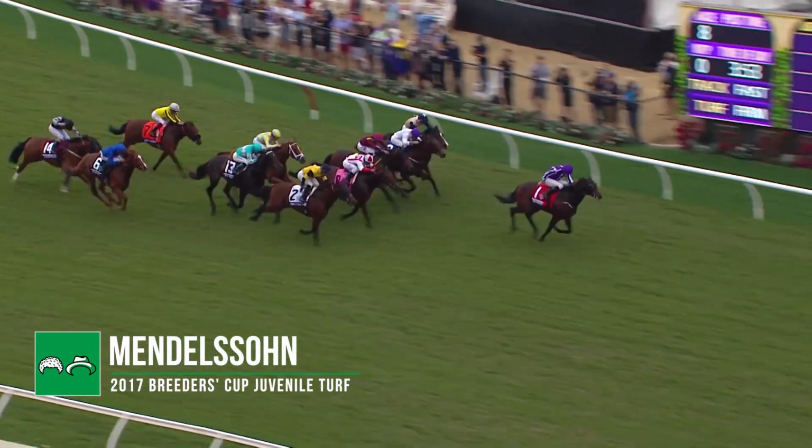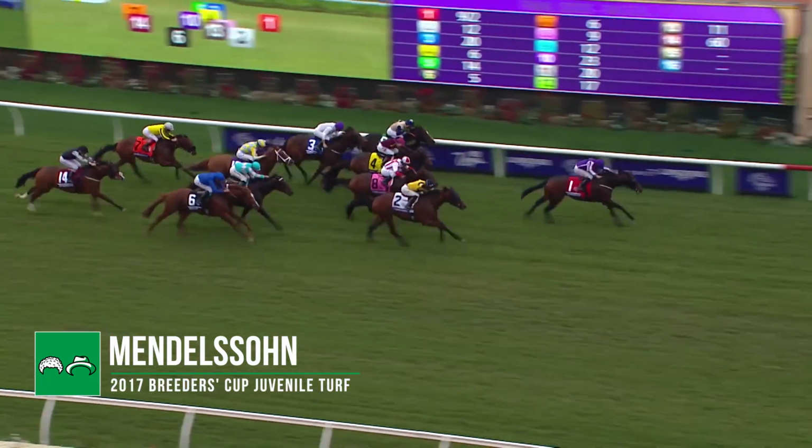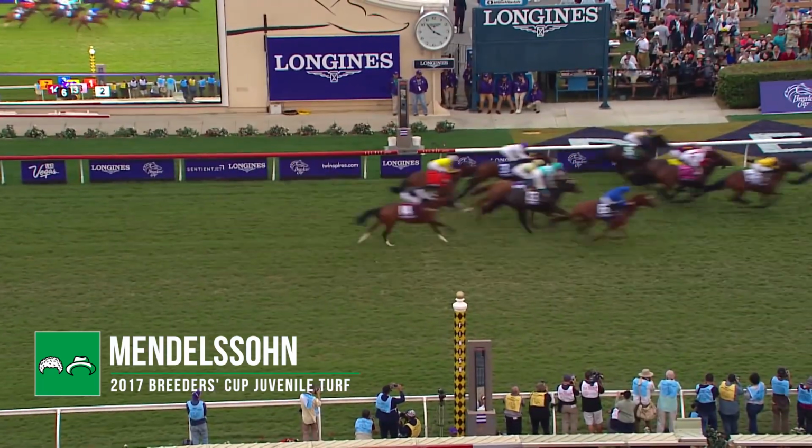And Beckford is closing through an opening down toward the inside, but Mendelssohn's going to do it. Mendelssohn has won it by a length.